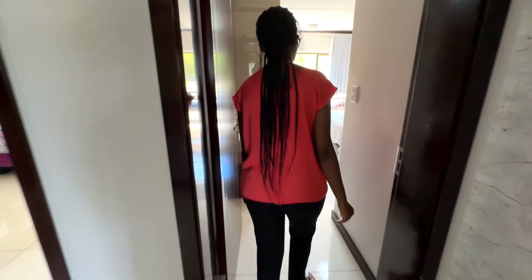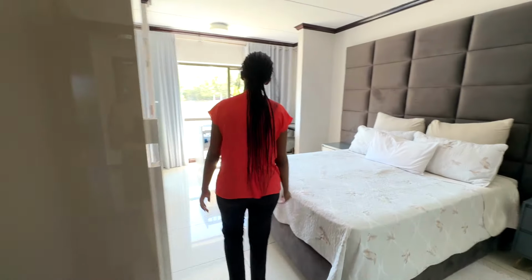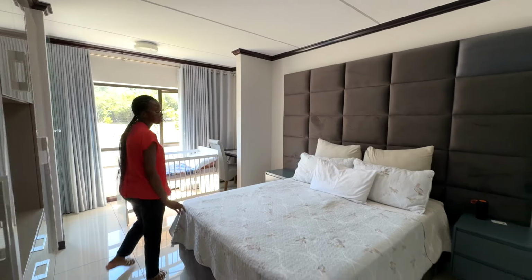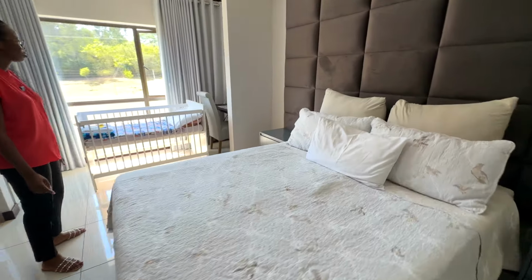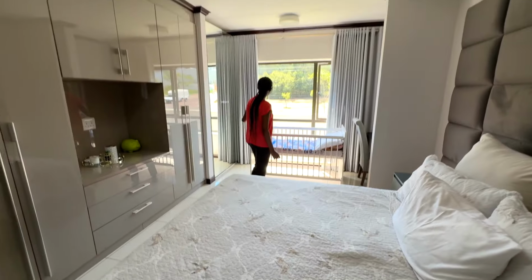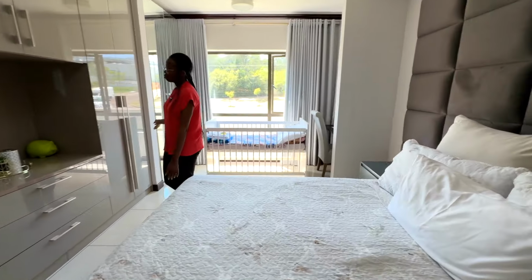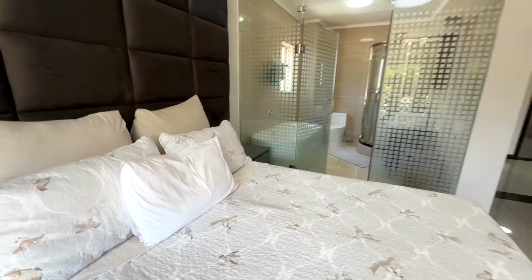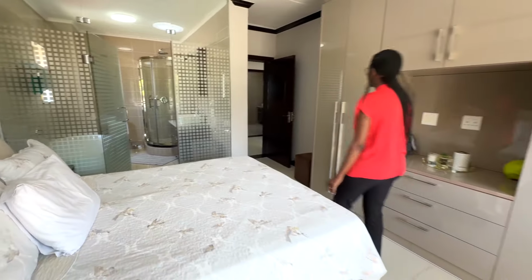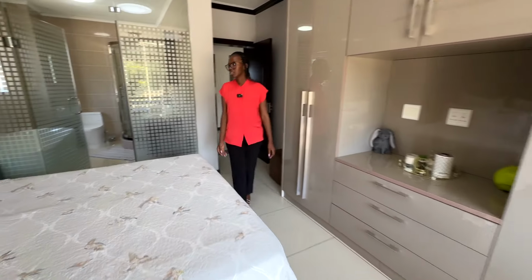So come with me to the other bedroom. As you can see, this is very sleek, very modern. This is the main bedroom. So much lighting coming through from the outside. And well, with Galencia properties, this is so modern. A lot of cupboard space, as you can see.